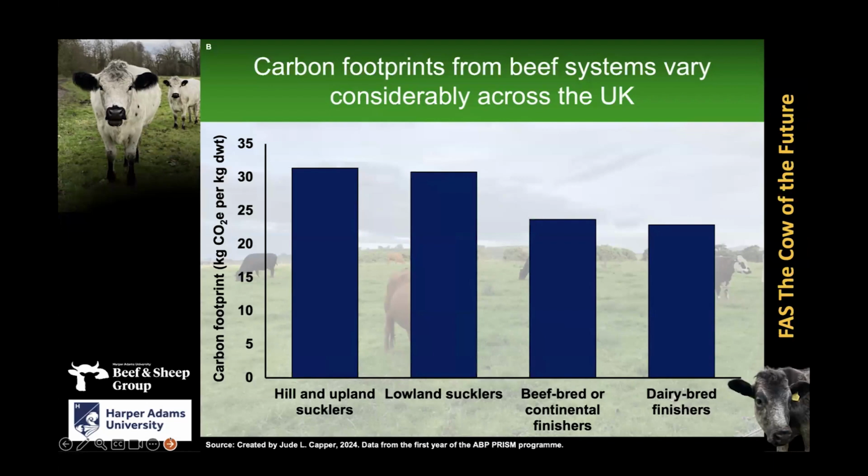So it could be beef only farms or beef and sheep farms, but we're only looking at the beef. And again, you can see that the sucklers have a carbon footprint there of about 32 and 31, compared to the beef bred and continental finishes and the dairy bred finishes, which are lower at about 23 and 22 kilos of carbon per kilo of dead weight.